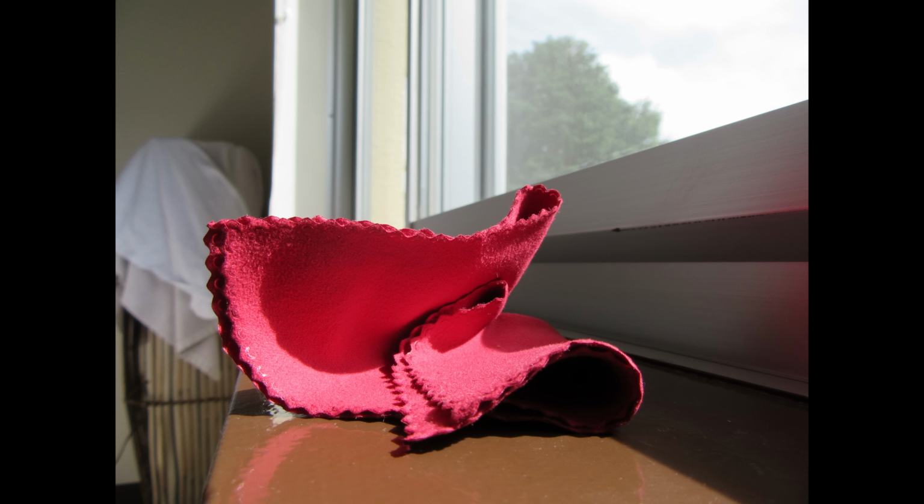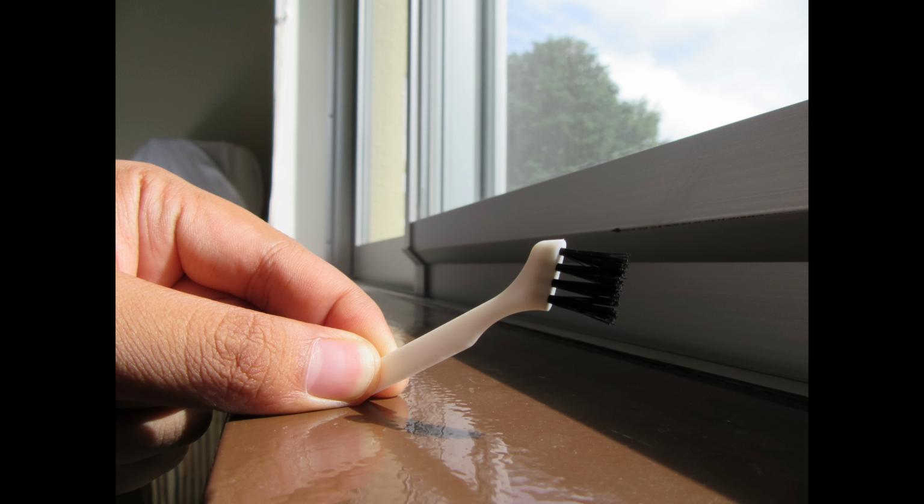Now he also likes to keep clean. He has a microfiber cloth to clean screens and glasses and a generic cleaning brush to remove the dust that usually gets stuck in the earpiece and speaker grills on all of his devices.